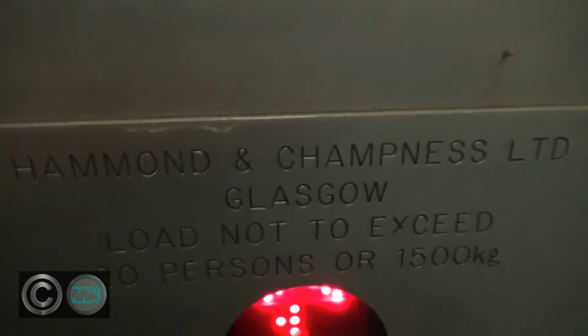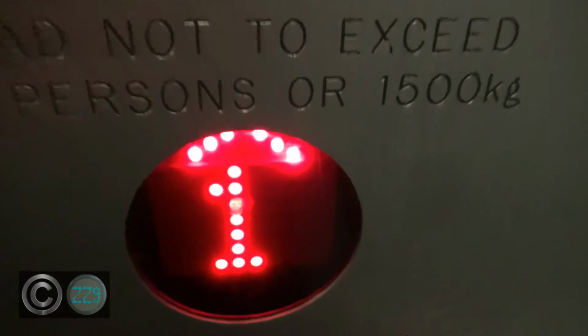Okay, here we go. Ooh, that's slow doors. Now you're going to go up to level 4. Let's be quiet, listen to the motor. No voice. Stand clear of the doors. There is a voice. Let's be quiet for listening to it as it stops.